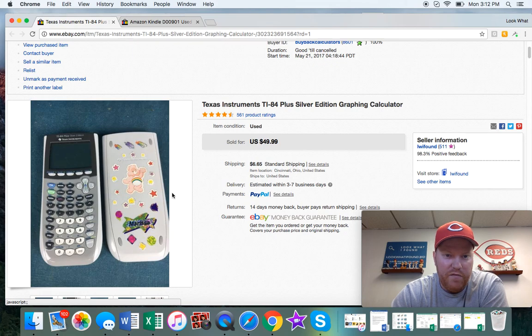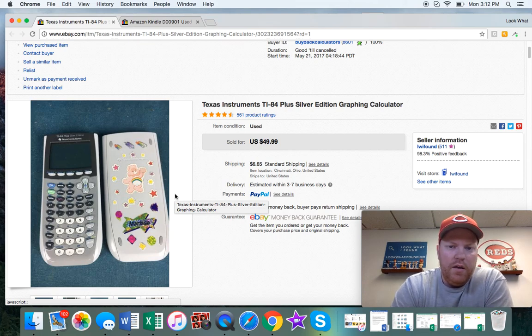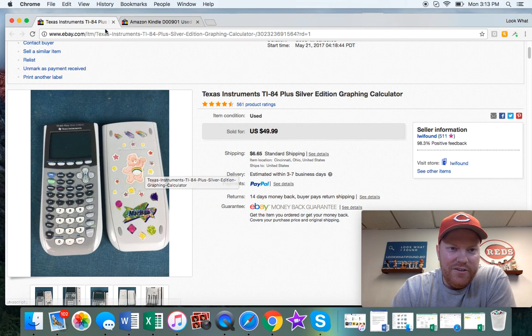Found this TI-84 at the same sale as that TI-83. He had $5 each on them. I got them both for $7. Sold this one for $50. Had all the Care Bear stickers and stuff on it. I really didn't feel like taking the time to take them off of there, so I just took a picture of them with it on it and just sold it like it was.